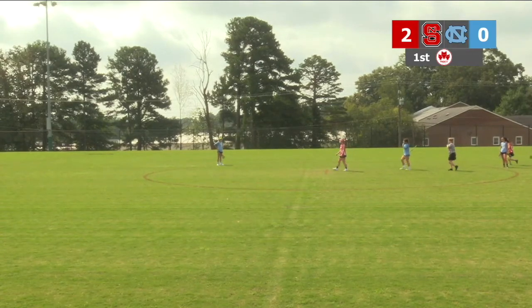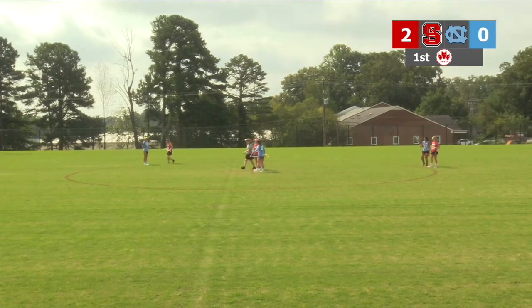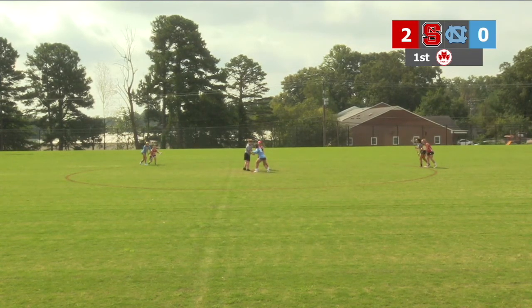So some subs for the Tar Heels. We have number 36, Jacqueline, will check into the game. And Maddie again in the draw for the Tar Heels. Okay, let's see if UNC can respond here.